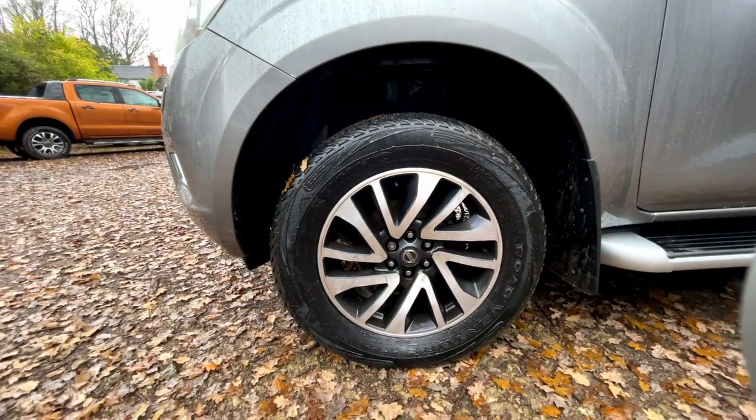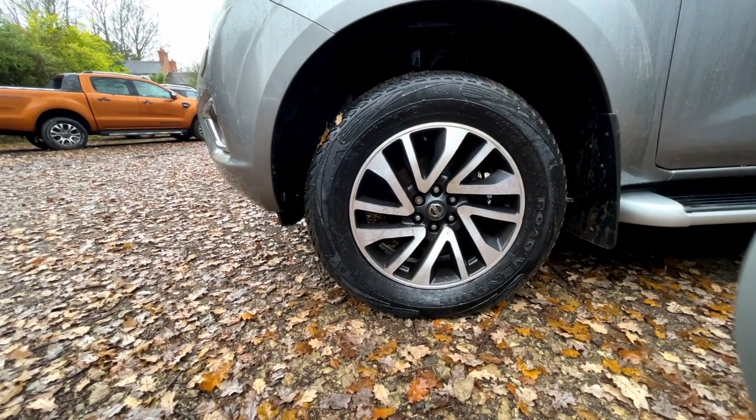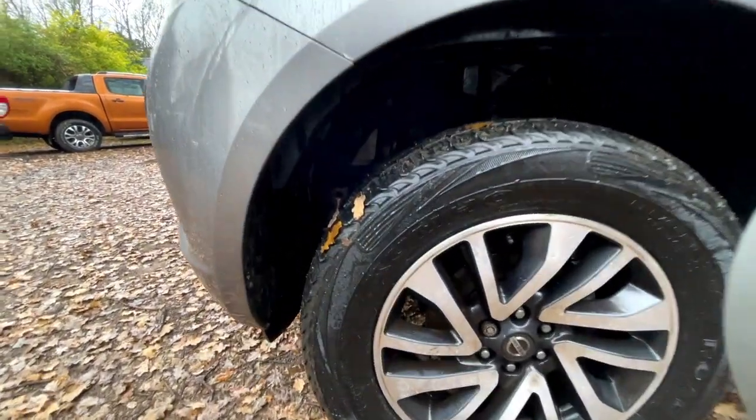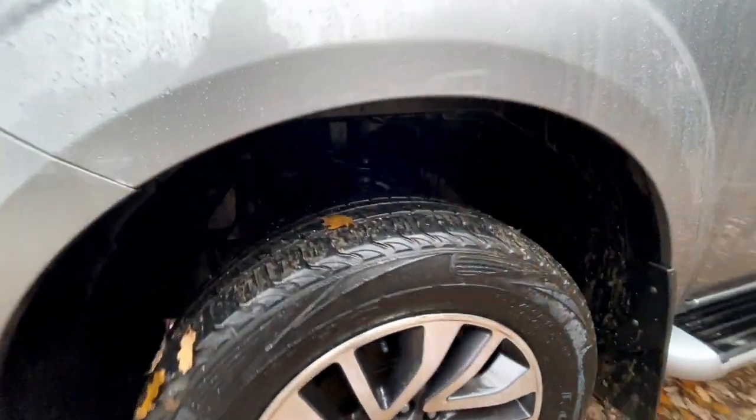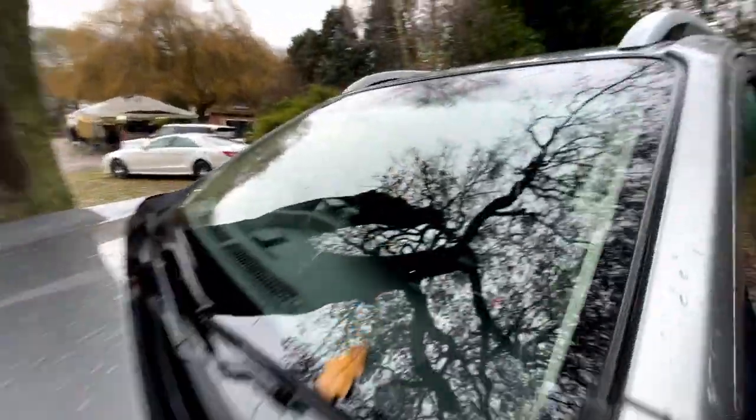Passenger side front wheel and tyre, the wheel's in great condition. Tyre is a, oh, it's a Kumho. And it's got, I would say, probably 8mm of tread, approximately, maybe a bit more.